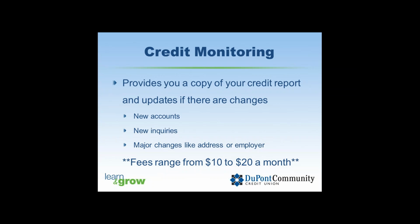And then the next thing I want to talk about is credit monitoring. We're going to talk about credit monitoring in 2 different ways. One type of credit monitoring you pay for because you let someone else do it. And then there's the other type that you don't necessarily have to pay for, that you can do on your own. And we're going to talk about some scenarios that might be best for you. And then, of course, you have to make that choice for yourself.